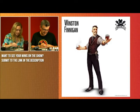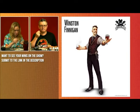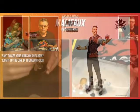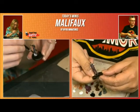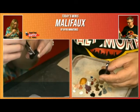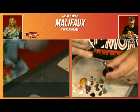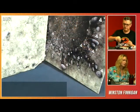There we go. Do you have the webcam working? Yes. Cool. Tidy that up a little bit. Are you tidying up the base? Yeah, there's just a little blob of gray on it, and I was like, well, I'll just make all the texture be the same.